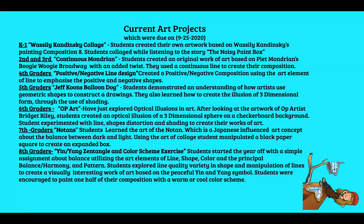Students experimented with lines, shapes, distortion, and shading to create their works of art. Seventh graders just created notans, and the students learned the art of the notan, which is a Japanese-influenced art concept about balance between dark and light. Using the art of collage, students manipulated a black paper square to create their expanded box. So instead of drawing and painting, we decided to start with collage.